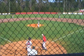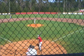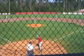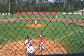Norphlet's number 11 swings through that one. Makes it a 2-1 count, 2 outs, top of the second. Jacks have a 2-1 lead in their second game of the day. Just played back-to-back here. Faced the Dollarway Cardinals in a technical non-conference matchup just before this one and won 5-4. There's a swing, strike 2.